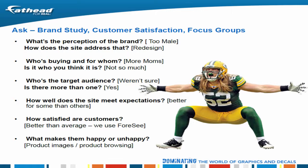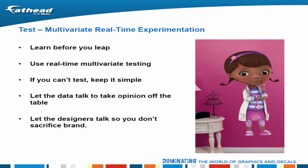So then you test. I picked Doc McStuffins as our tester. She has a stethoscope on. Learn before you leap, I would say. For us, we did a lot of testing on our old site and then incorporated a lot of our findings in the new site. Like I said, we use real-time multivariate testing. If you can't test, I think the biggest thing we've learned from testing is keep things simple.